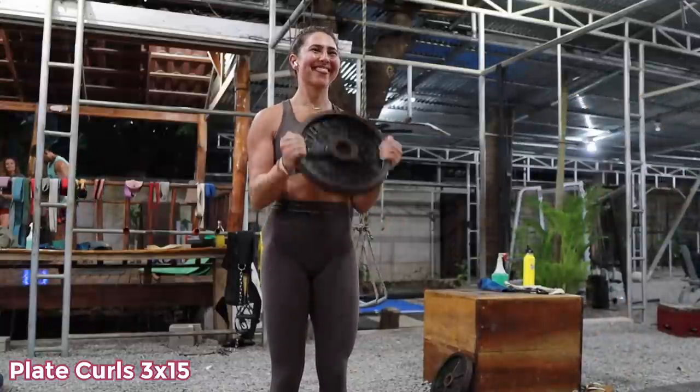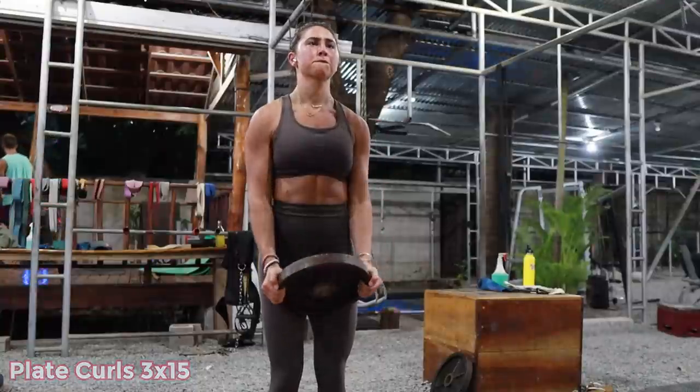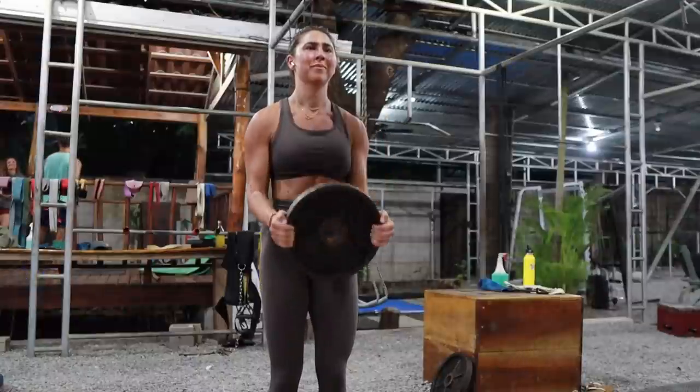And so then I did some bicep work. So I did some plate curls for 3 sets of 15. I actually don't know why I didn't choose dumbbells. I think I was bored. So I just grabbed a 25 pound plate, I think. Maybe a 35 pound plate.